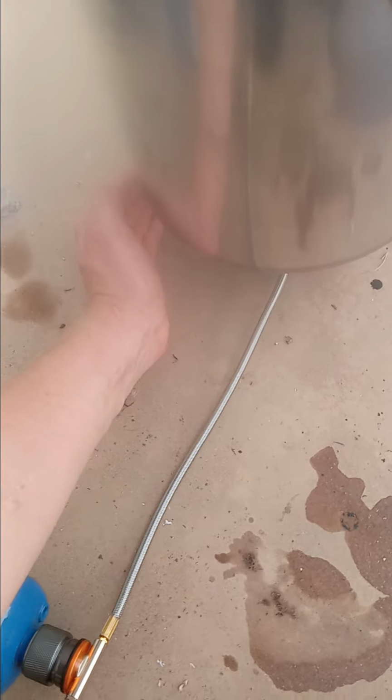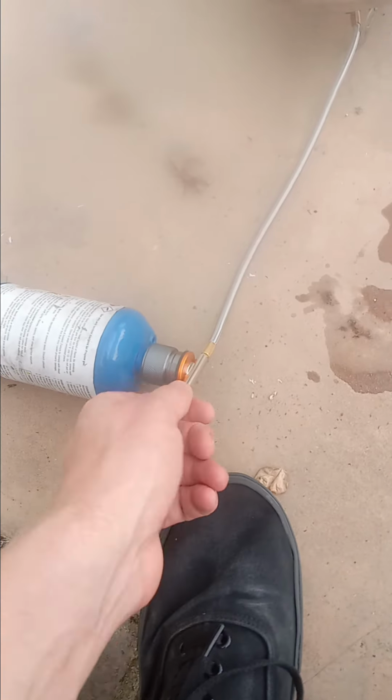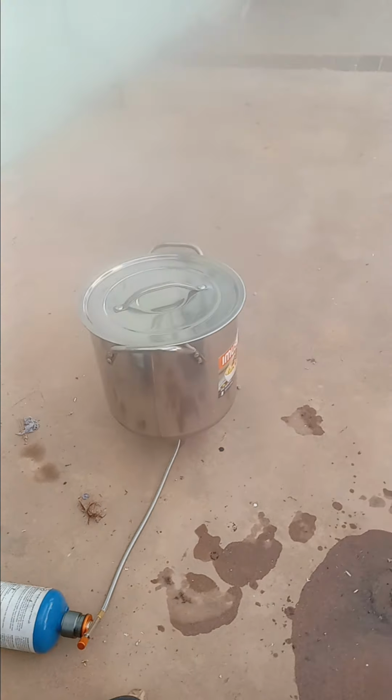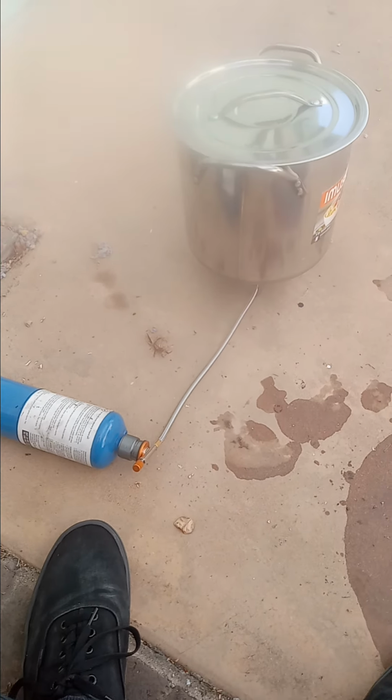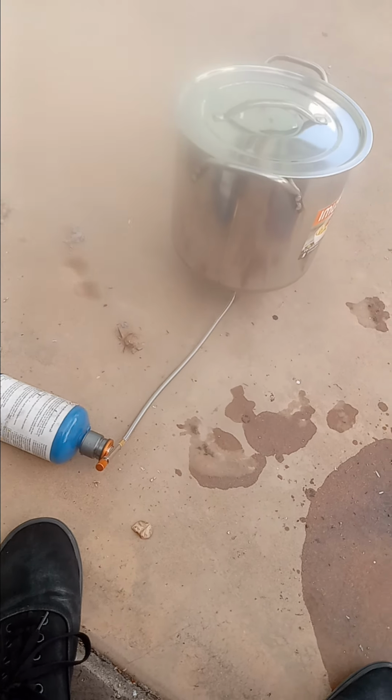Okay, I literally just turned it onto the full, this thing doesn't go any farther that way, meaning this is the full open valve. Yeah, I'm not even feeling any heat anymore. I think it literally just went out, so I guess I'm gonna have to use the Map Pro. I hope that doesn't destroy the fucking camping stove I just bought.